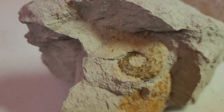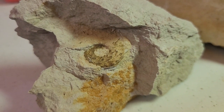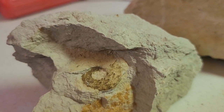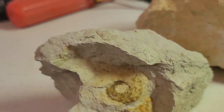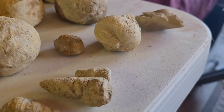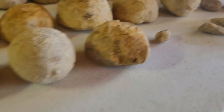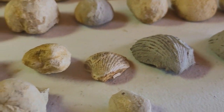Then you got this one, which I showed in the video. That one's pretty cool. No idea what that one is. I'm going to try to get that chunk off the top of it there without ruining it. And then, of course, we have a few bivalves that we found. Not many bivalves out there. Most of them are beat up already. Got some scallop shells and so forth.